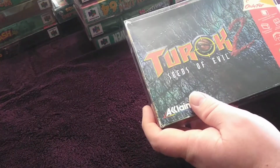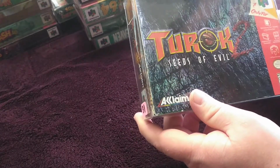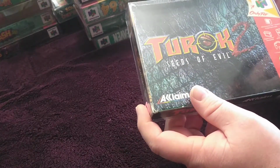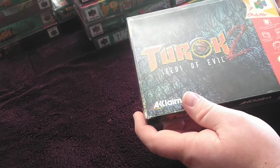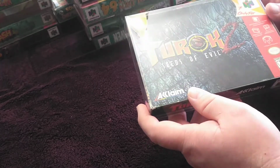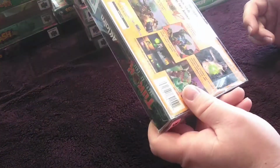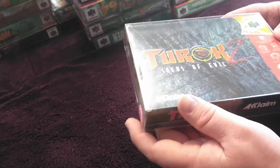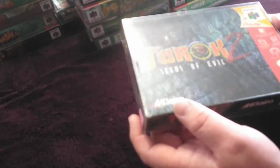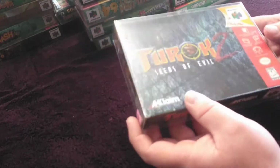Turok 2: Seeds of Evil. $26 last year, $31 this year. That's a 19.2% increase. Controls are really weird on this one, so I didn't enjoy it as much. It's also got the embossed cover like Shadow Man. I don't know. I'm trying to catch it in the light. It's just hard. Anyway.